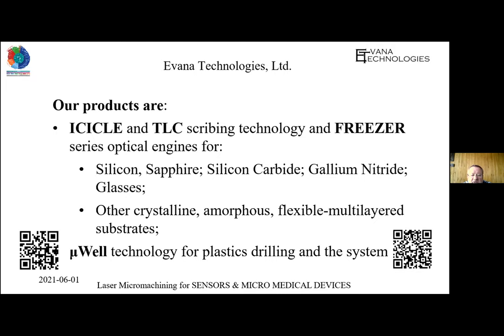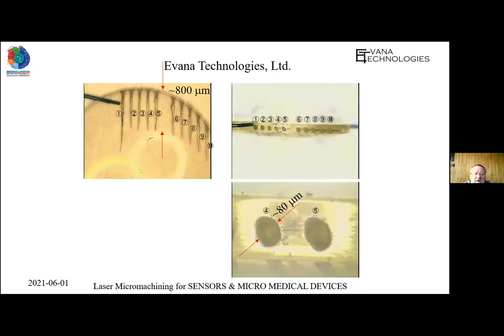Recently, we made some investigation, and received inquiries from customers about drilling of plastic, and we developed a new technology for high aspect ratio holes in plastic drilling. Here you can see an example of drilling holes with a diameter of about 80 micrometers, and the aspect ratio for this example is about 10. This is usually for an artificial lens for the eye. Some are wire fixing holes in order to hold wire inside the tissue of the human eye.